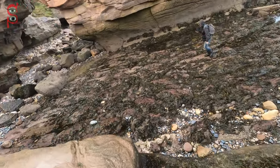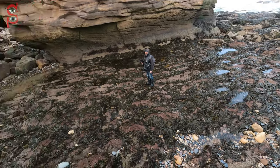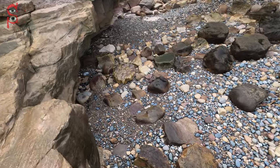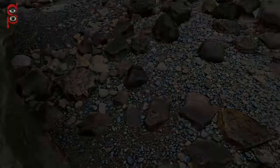So here we are back on site, and you'll notice straight away that the tide is out. So we picked our times right, and this gives us a nice opportunity to have a good look around this area. Similar to at the Geggin, actually.